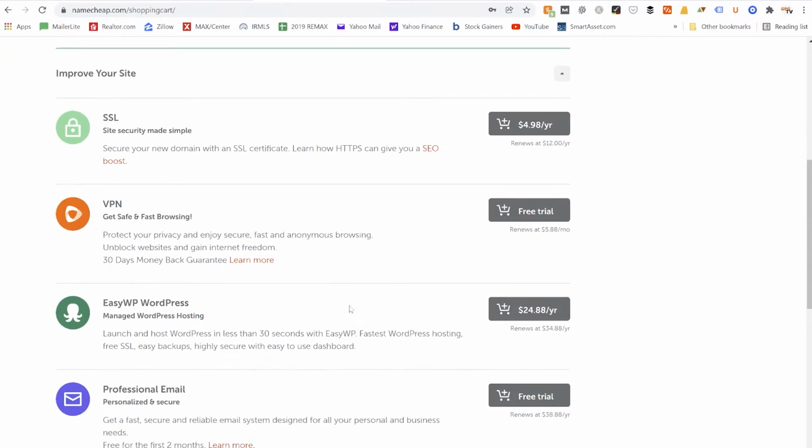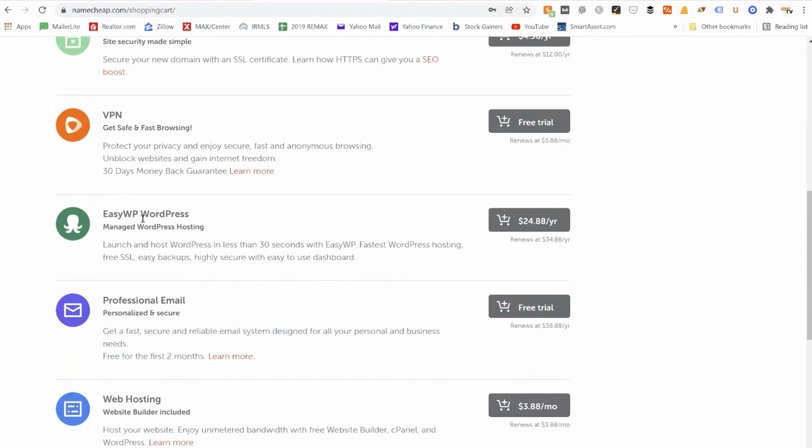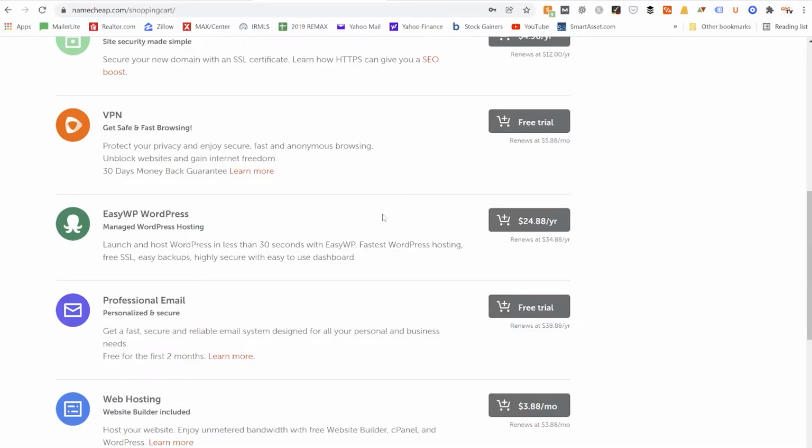They've got some additional upsell items, like the SSL certificate. Now, most websites, you can get SSL certificates for free with your hosting, so I don't think it's necessary to pay for it. If you have VPN, you can get safe and fast browsing, so again, it protects your privacy, and you can enjoy secure, fast, anonymous browsing. You could try this out. It's a free trial. They have easy WordPress hosting that they're trying to sell you for $25 a year. I pay about $6 to $10 a year for my website hosting, so I don't think it's worth buying easy WordPress hosting.